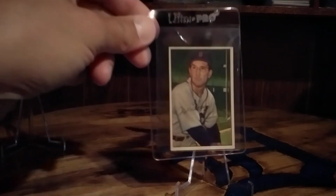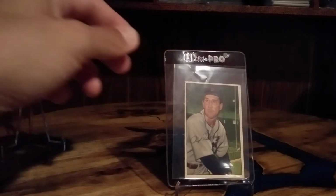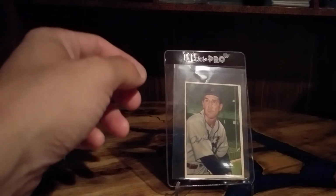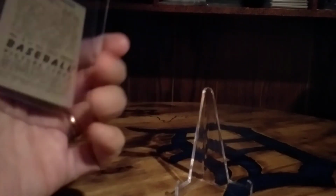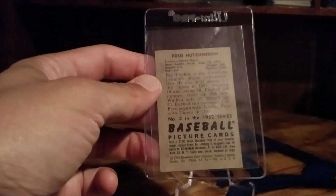And I don't remember if I showed this card, but I was looking through a stack of cards earlier today, and it kind of fell out from underneath. I think it was stuck to a card. I do not remember finding this card in my collection that I bought, and when it slid out from underneath this other card today, I was like, where in the world did this come from? And it's a 52 Bowman, Fred Hutchinson.